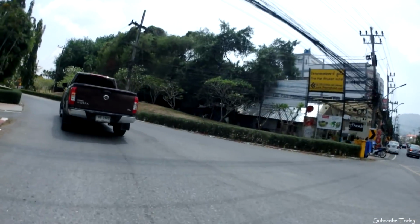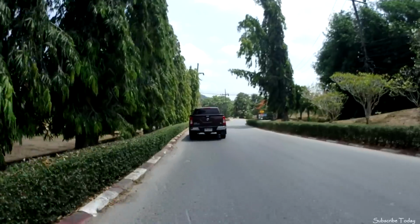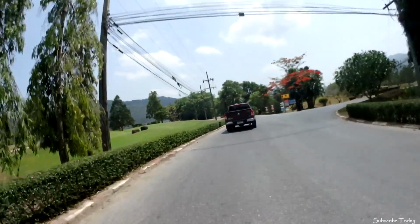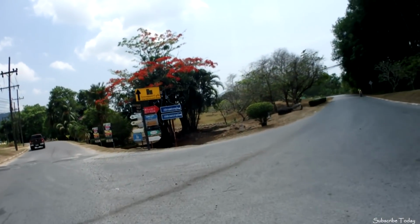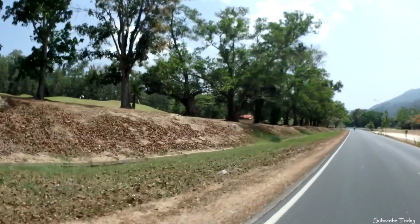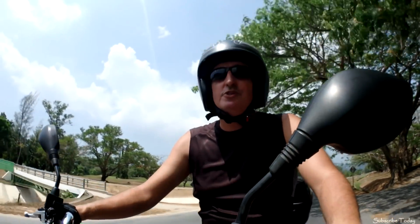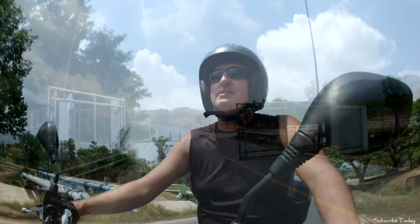Not by the main entrance, Phuket Country Club entrance, golf course. If I remember right, you can use this entrance to get to the reservoir. Which way do I want to go? It's this way, if I remember right. A few people out playing golf. Okay, we're just coming up to the reservoir now at Bald&Bored. Just about to enter into the gates.